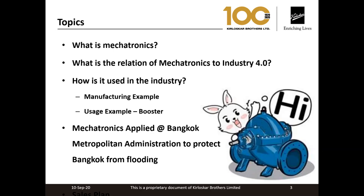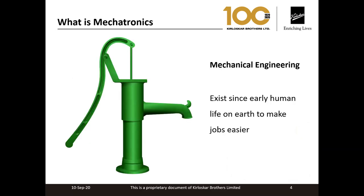So what is mechatronics? Mechanical engineering has existed since human beings existed, right? We invented the wheel, we invented all kinds of other things, and humans are lazy by nature, so they try to invent machines to make life easier. But it's all manual power or powered by natural force like water. This is an example of a hand pump. It has existed for a very long time, but it didn't do the job very well.